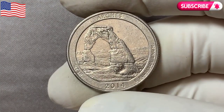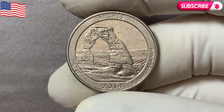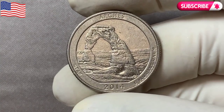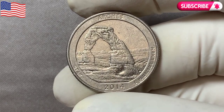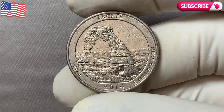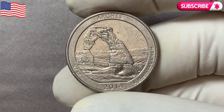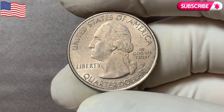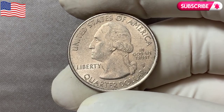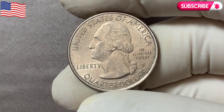Next is condition. Coins that have been carefully preserved in uncirculated condition, meaning they haven't suffered wear and tear from circulation, can command much higher prices. These coins maintain their original shine, crisp details, and full design clarity, which is what serious collectors look for. A high-grade Arches quarter, especially one with a minting error, can fetch prices far beyond its face value.